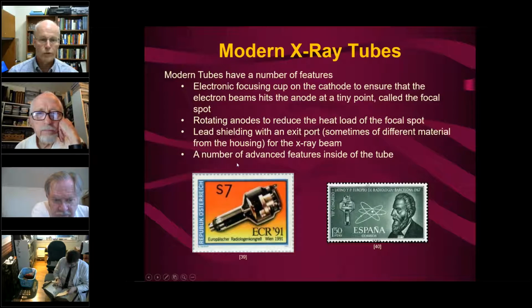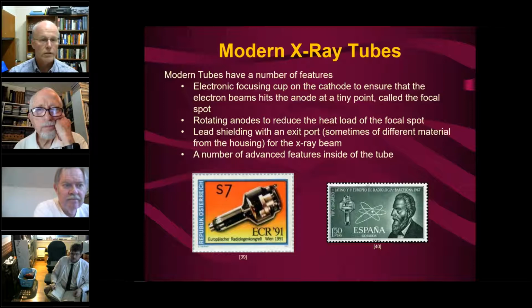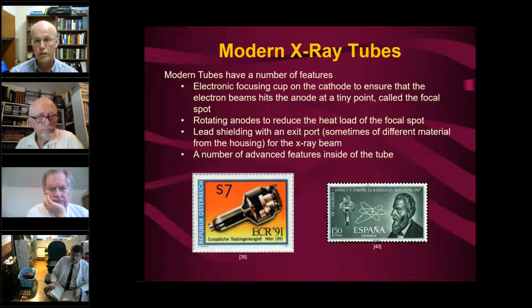Modern tubes, we've really come a long way since those early tubes, of course. Instead of having some sort of flat piece of metal that works as the cathode, we're generally using a wire that's inside of a little cup. And the cup is a focusing cup, so you're focusing that beam of electrons that you boiled off of that wire, and then it can travel over to the anode, where it hits at a certain spot that we call the focal spot. Where that beam of electrons hits on the anode generates a whole lot of heat. An X-ray tube has about 1% efficiency, so 99% of the energy of those electrons just goes into heating the material. And if you're not careful, you'll melt your anode. So modern tubes now have rotating anodes.